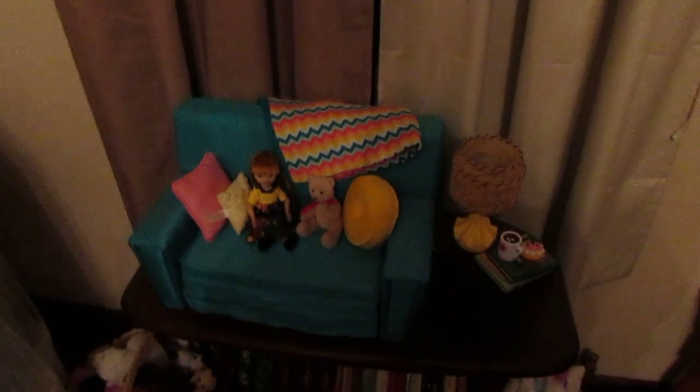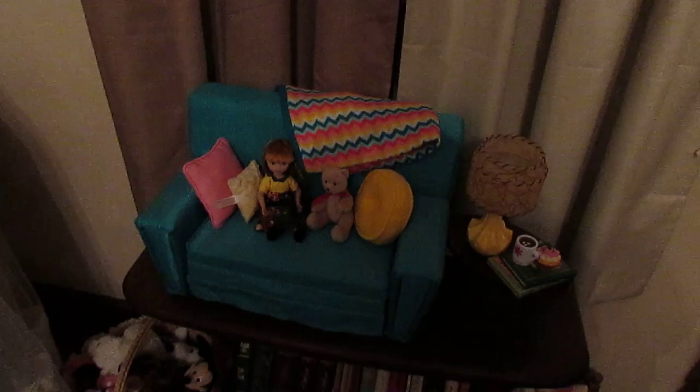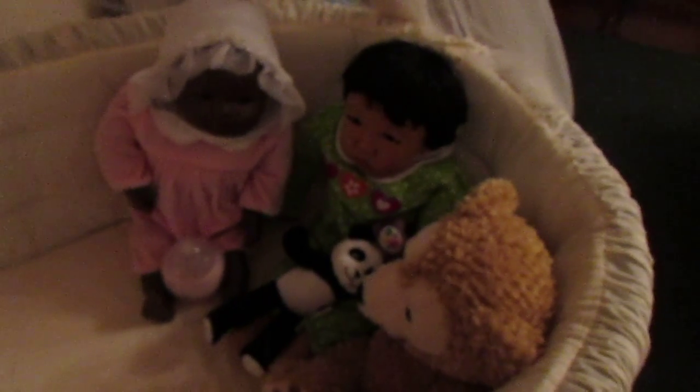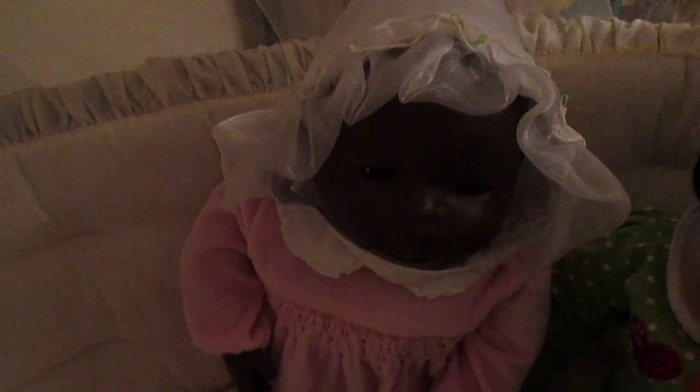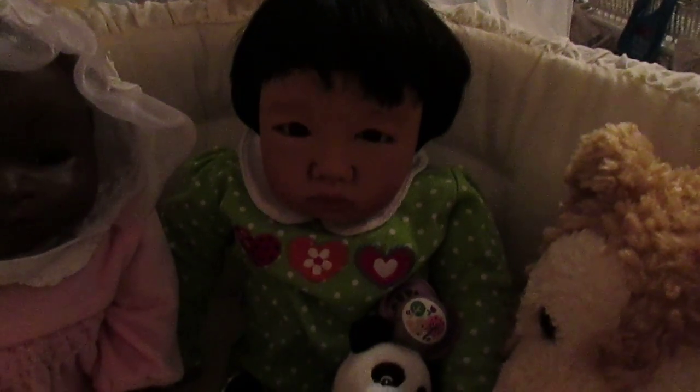And even though I got rid of my American Girls, I kept the furniture because it really fits the A Girl for All Time dolls very, very well. And I like it. It's good quality furniture. This is where my other babies sleep. And I have a Bisque Bilo baby there, which I love. I think she's beautiful.